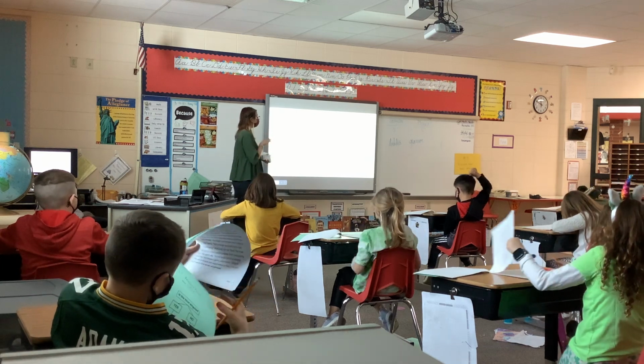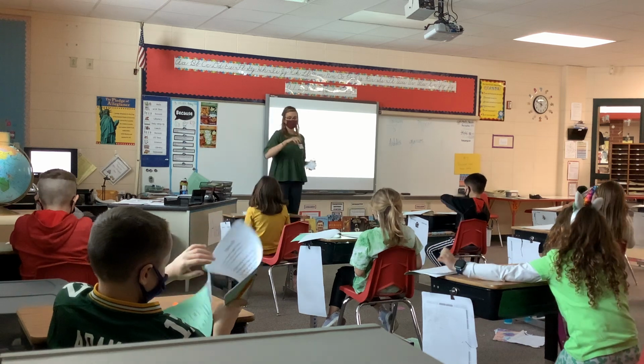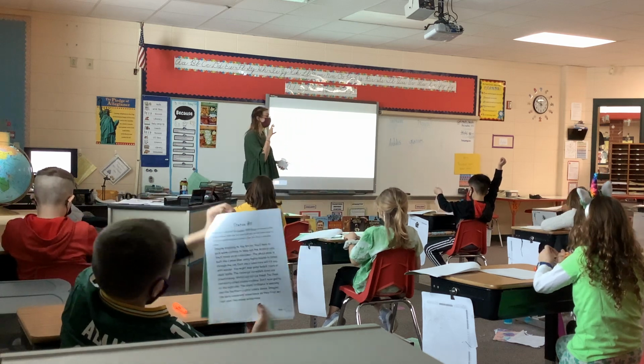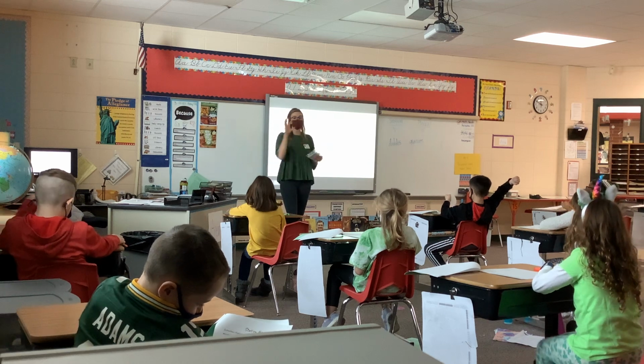Once you do that, once you read over it and highlight, there's a chart on the next page. So if you flip the page, everybody flip the page. Austin, everybody flip the page. See that chart? You're gonna write the words that you highlighted in there and you're gonna sort them. Are they singular or are they plural?